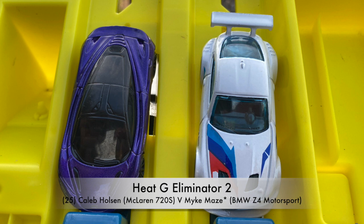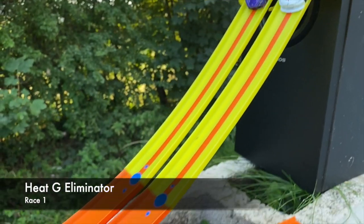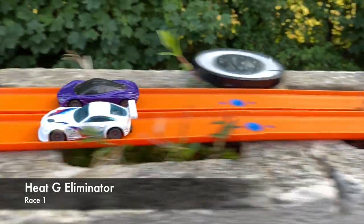And here we go. The race that you were not looking forward to. It's the McLaren versus the BMW. You did this on purpose. I did not do this on purpose. It's the 25 seed Caleb Holsen versus Mike Mays. Who are you voting for? Oh, mate, the BMW. You're still going for the BMW? It's going to be a close one. Fair enough. Whatever happens. Okay, they are off.